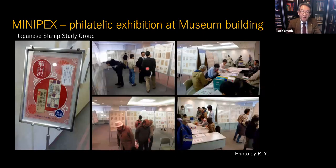As I said, there are some meeting rooms on the second floor of the Philatelic Museum building. By using these meeting rooms, JPS study groups or other philatelic circles hold exhibitions or events. I will talk about such events and exhibitions in the next few slides.